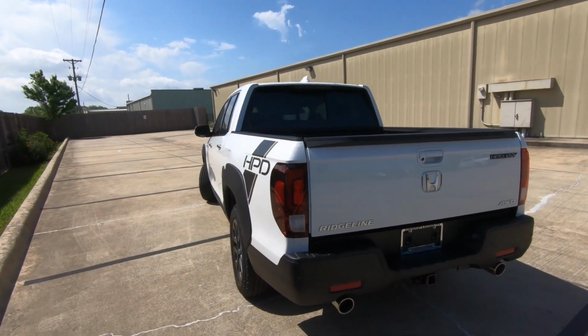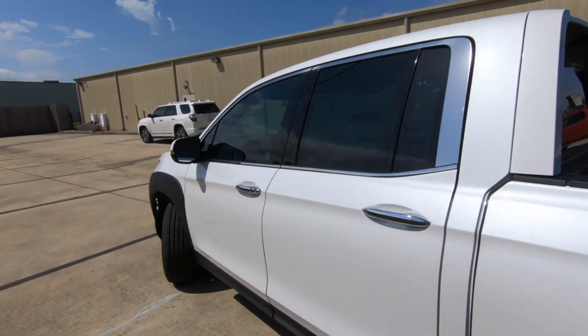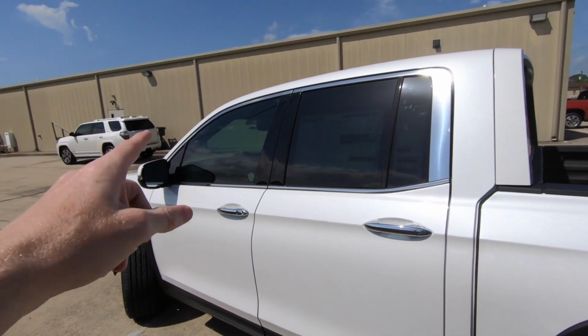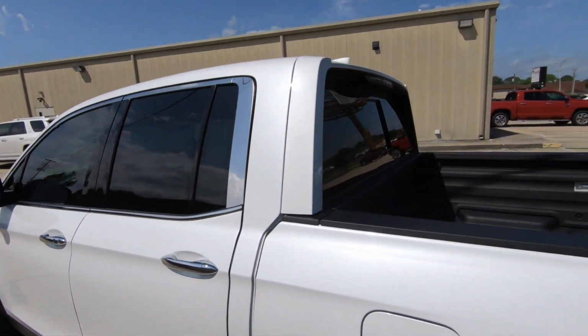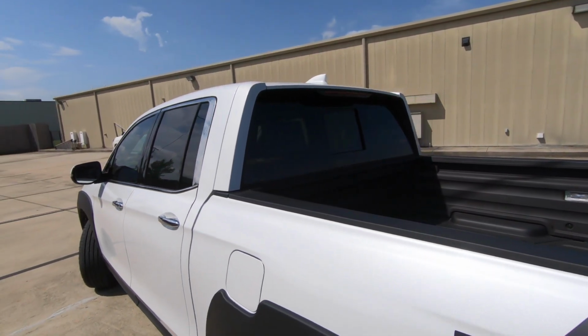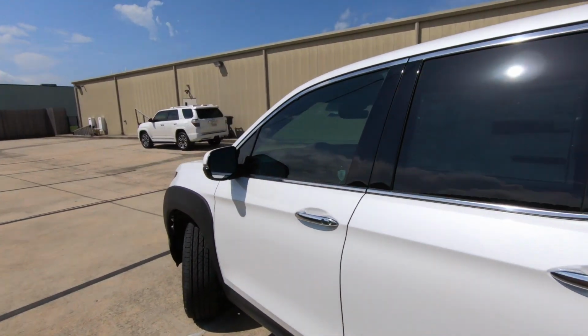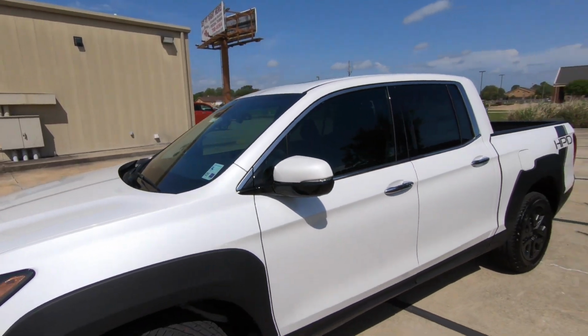Now, what has Holmes Honda added to increase the price on this truck, for those of you who may be wondering? Number one, window tint. 40% on the front, 25% on these rear windows, and on the back window, it's going to be 12%. If you're not familiar with the percentages on window tint, basically that corresponds with the percentage of light that is allowed in through those windows.